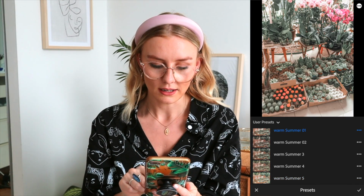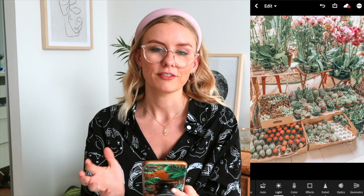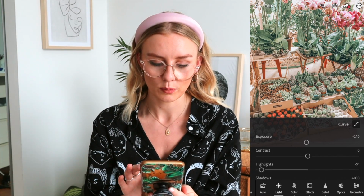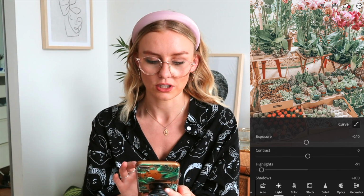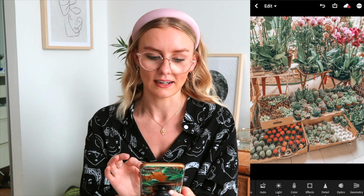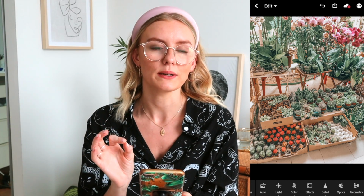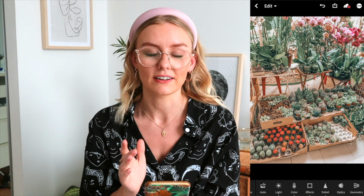If you wanted to adjust that slightly, every photo is going to vary depending on the light and the contrast of the image. So if this was too bright for you, you can literally go into exposure and just tone it down slightly and the image is perfect. So some might need a tiny bit of tweaking. Like I said, every photo varies, but they're just so easy to use.